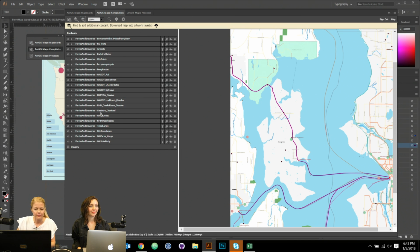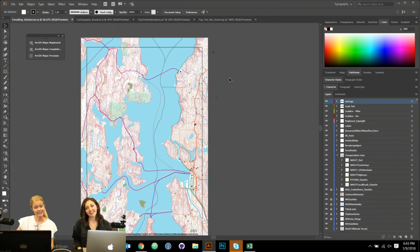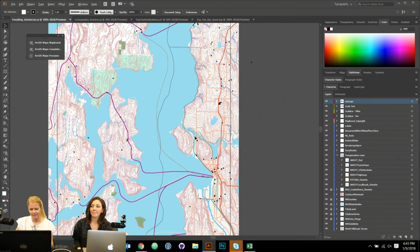So here's all the layers. We have Washington State boundaries, all this stuff. It takes a while to download because somebody asked about the contour lines. You can see on this map there's contour lines, and that's a lot of data. It's going to be a lot of points in Illustrator. So I pre-downloaded it, and I have it right here. So here we go. Wow, I've always loved contour lines. I love what it represents. Yeah, it's fun. I agree.